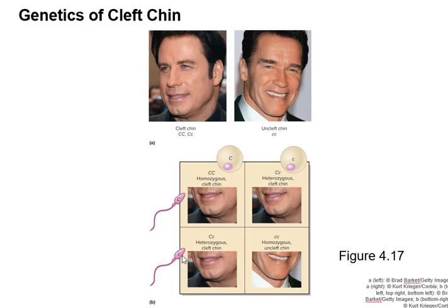If you go down here, you have the lowercase c and the uppercase C. So this is another heterozygous, but you do have one dominant gene, so you're going to have a cleft chin. The only way that you could get Arnold Schwarzenegger's chin would be to have 2 recessives. So here's a recessive and here's a recessive.